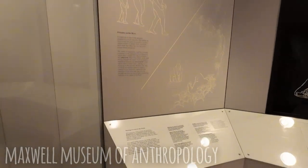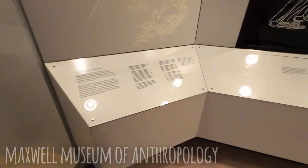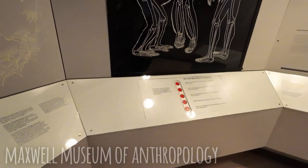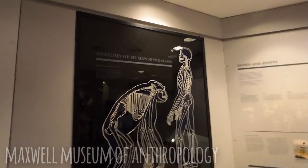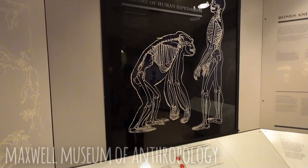So Lucy wasn't quite the missing link, but she was the first discovery that gave us the earliest connection between a standing biped and us.